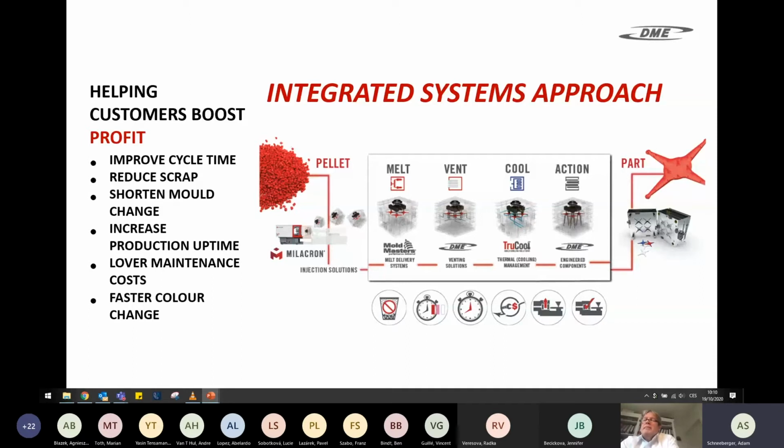So it starts with the injection machine, like the Milacron injection machine, which is very well known worldwide. Then it goes over to the melting. Melting, that means heating the plastic. And that means also that we will work together and offer you solutions with our market leader, Mold-Masters, who is very well known for their excellent solutions in anything related to the heating. Then we have the venting solution. We have cooling solutions, and of course the action with our engineered components. And so we're sure at the end that when you add everything up, every step of the way, we will find you opportunities to save money, improve productivity, and therefore help you have a positive impact on your bottom line.